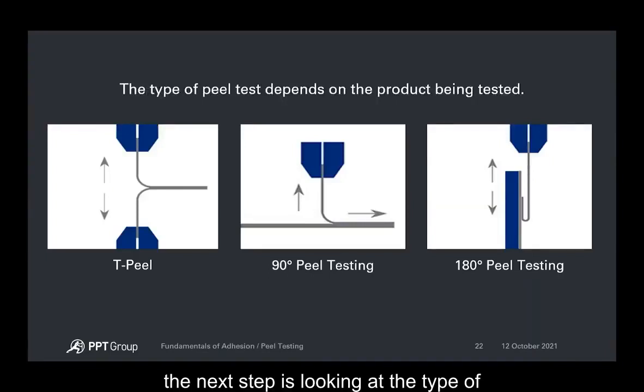The next step is looking at the type of samples that needs to be tested and determine which of the three most common approaches will yield the most consistent and repeatable results for your application. So again, it could either be a T, 90, or 180 degree peel. So if you're a manufacturer of flexible duct tape, we'll probably recommend the 180 degree peel test. But if you make plastic yogurt cups fitted with a flexible aluminum foil lid, or K-cups for the coffee makers, we'll recommend the 90 degree peel.